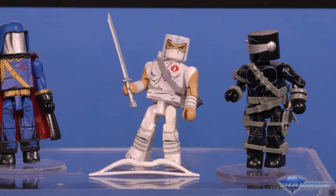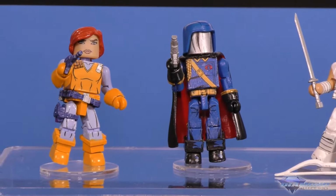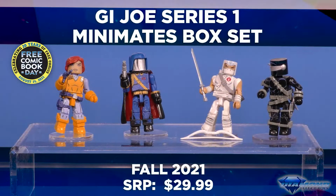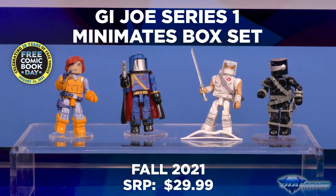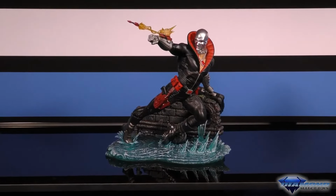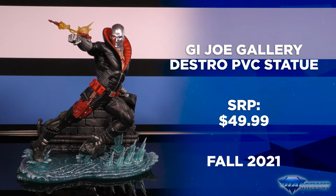Next we have Hasbro's G.I. Joe, A Real American Hero, Minimates Wave 1. Minimates Wave 1 features the perennial Snake Eyes and rival Storm Shadow, complete with Cobra Commander and Scarlet. Next, in our gallery offering, the weapons manufacturer Destro, fleeing from G.I. Joe in the sewers, carrying Cobra's secrets with him.